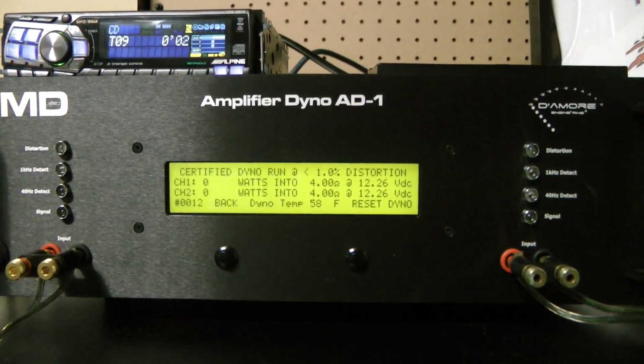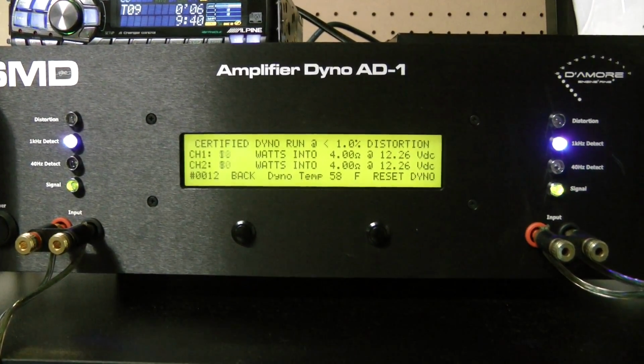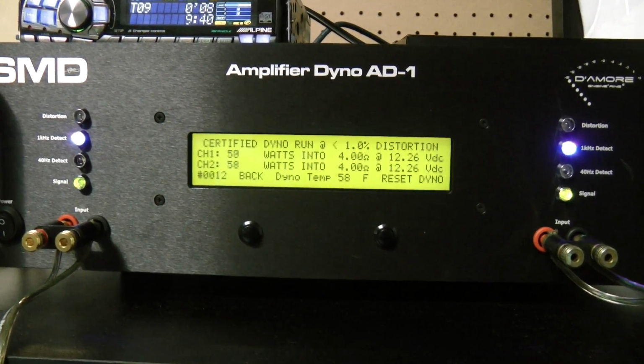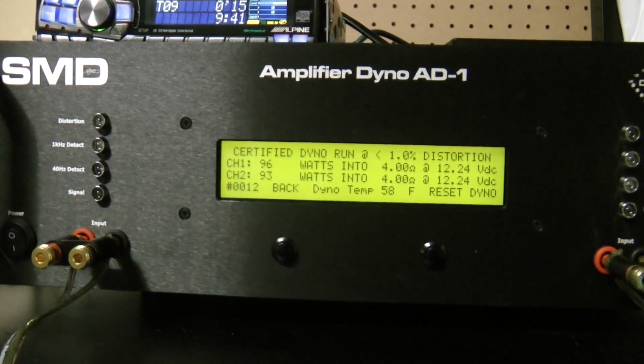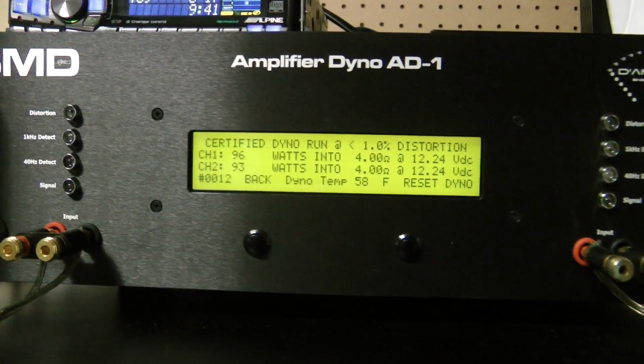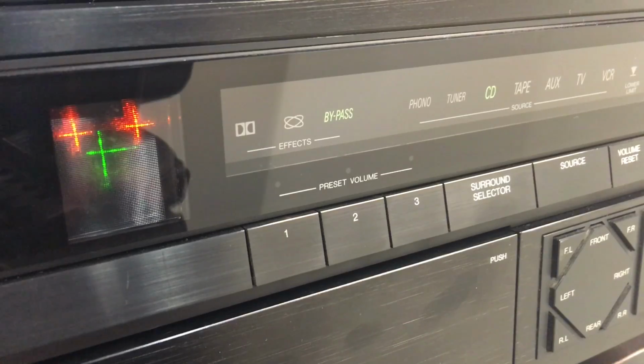But this rear channel amp on this NEC receiver is strong, as you're going to see. Look at this. Almost, oh, can't see yet. Check out them lights. Almost 100 watts per channel. 96 watts per channel for the rear. Almost double the rated power. Incredible.